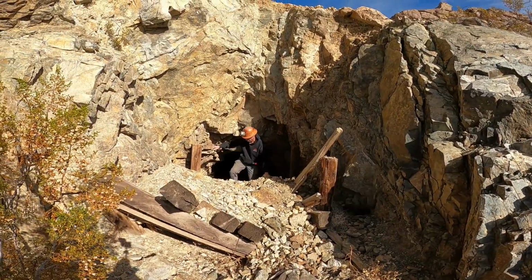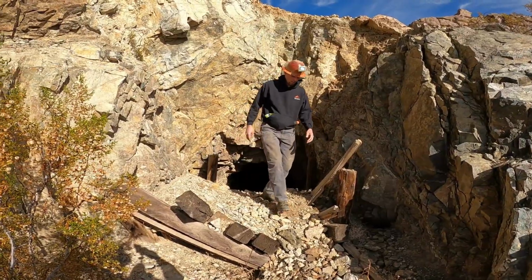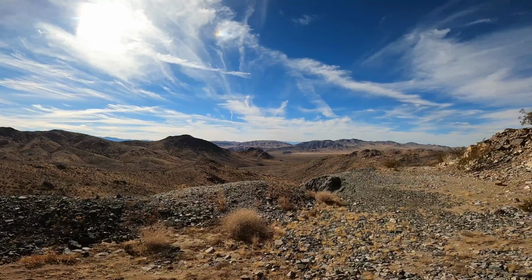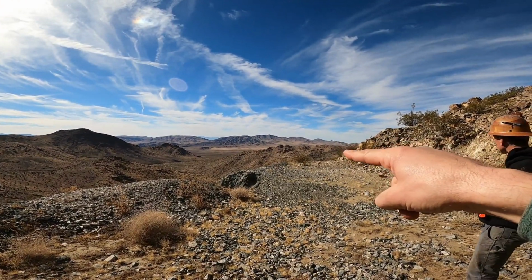We made it out. That was fun. We'll get some lunch. One heck of a view. Now to head over there towards Uranium Hill.